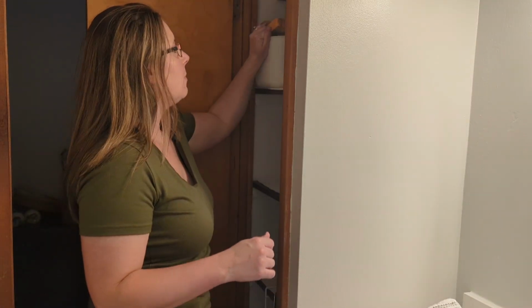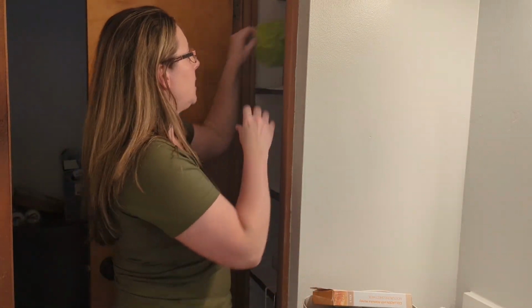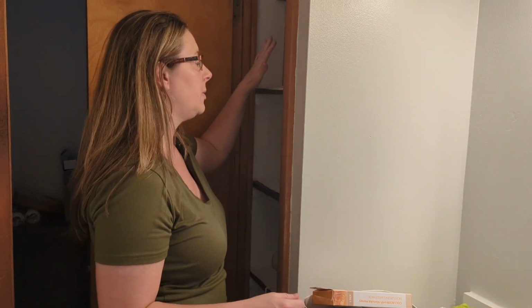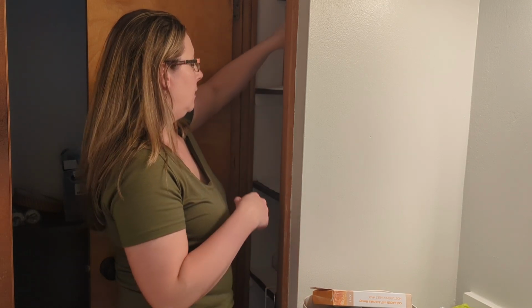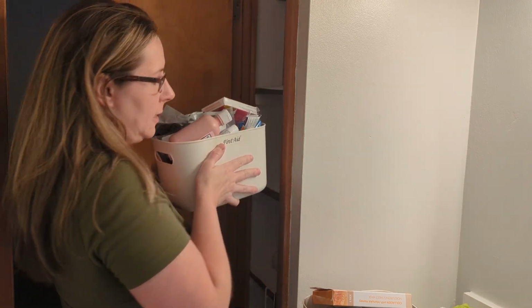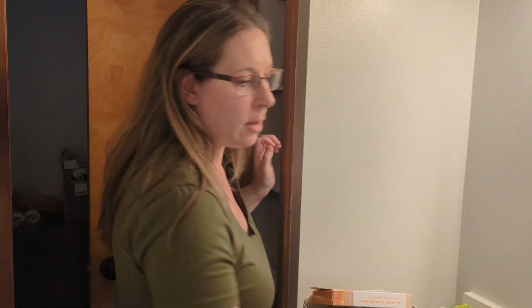So I've been thinking about different ways to organize this closet, and I think most of it's pretty good. There's a couple things I'm going to change though. My husband and I do tend to put our pajamas in there, so I want a small space for our pajamas to go that's not cluttering up everything else. The towels are all in the wash, so those will be coming out very shortly. But the rest of the stuff I'm just going to go through, and what we're not using, it's going to go.